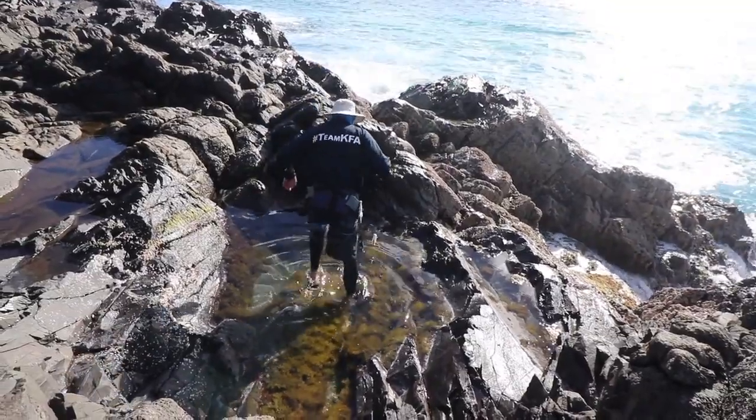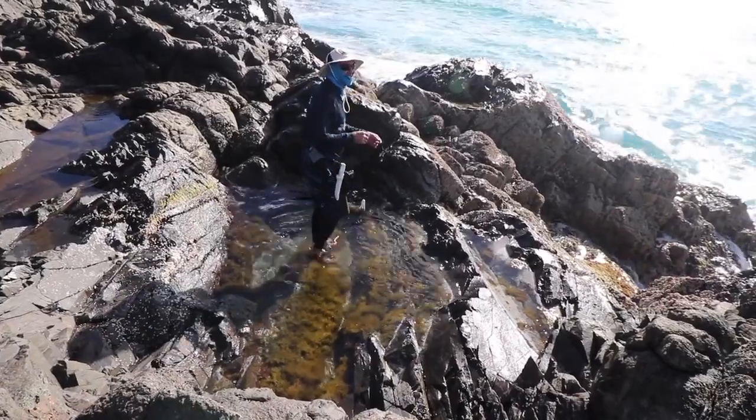Dorian's gonna attempt to catch his live bait in the pool. It's a bluefin.